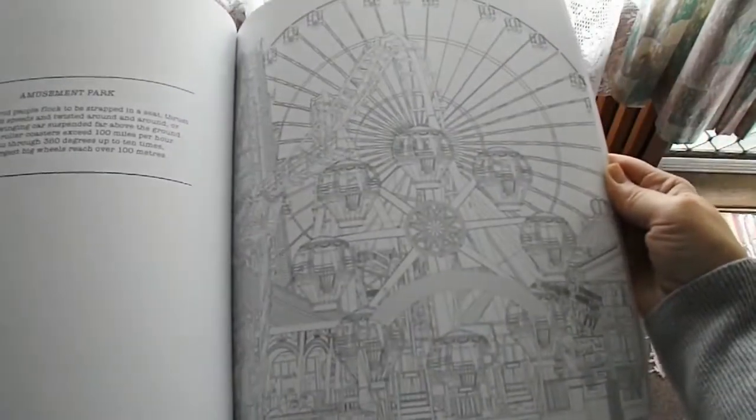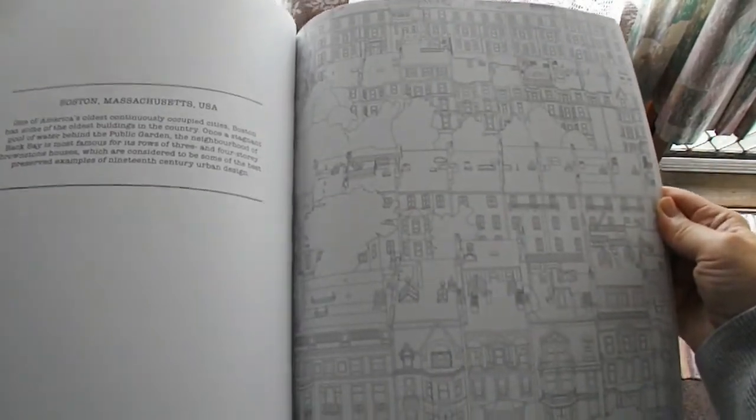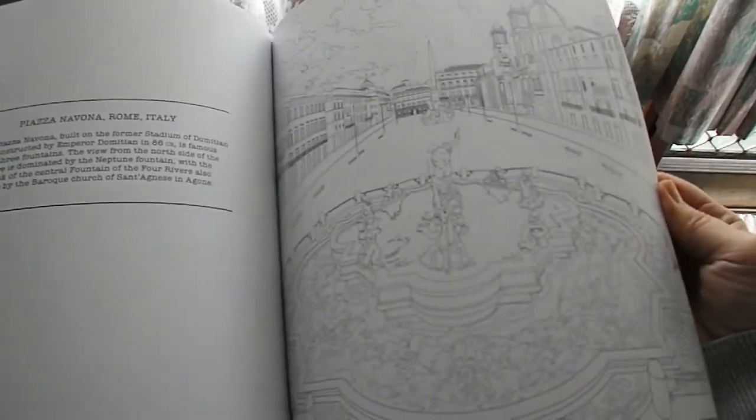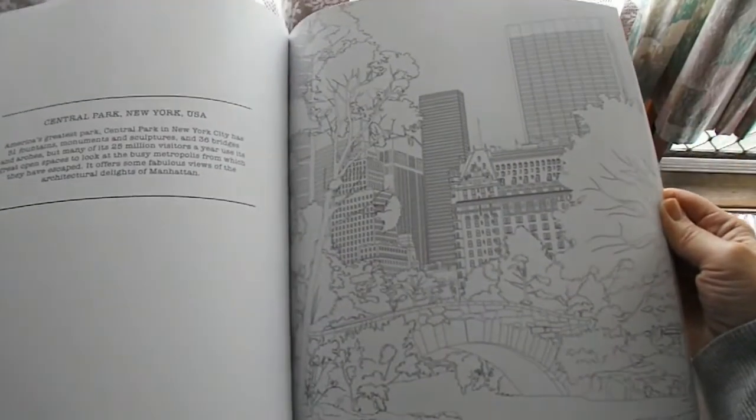That's nice. They're all beautiful pictures. I think some of them might be a little bit too difficult for me, mainly because I won't know what colour to do them. All those little tiny bits, or if you do each one a different colour, that's nice. I like that one. I like that one too.